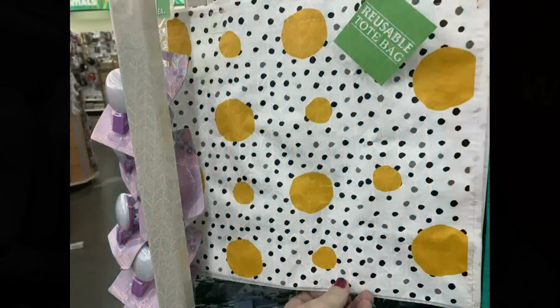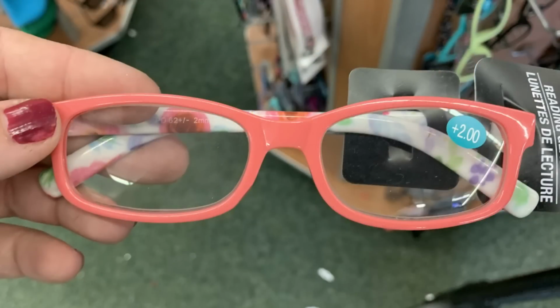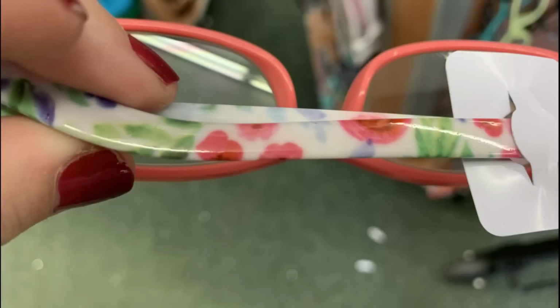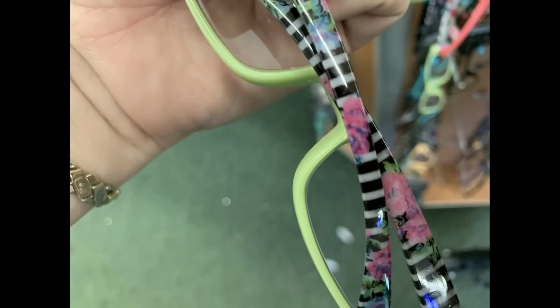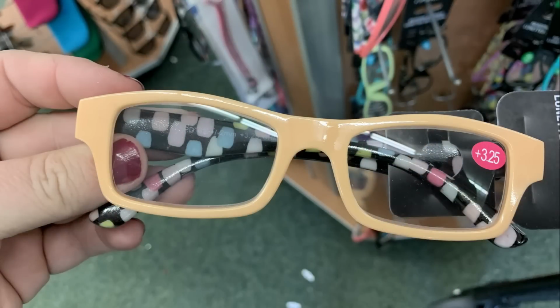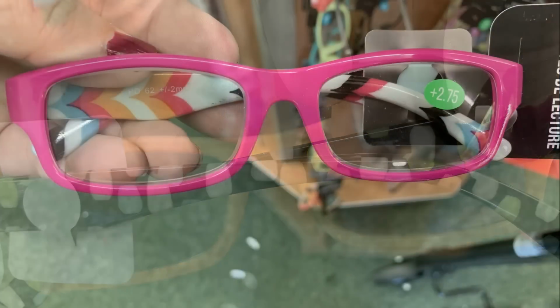And then they also had out these new fashion glasses. So they're the reader glasses. They come in different strengths. It's all labeled on the little sticker on the front. So it's really pretty pastel colors for the frame. And then the stems of the glasses had a pattern that matched the style of the frame in the front. So they were really pretty. They really caught my eye.